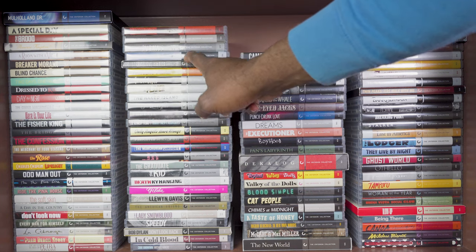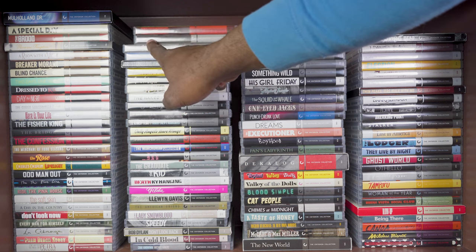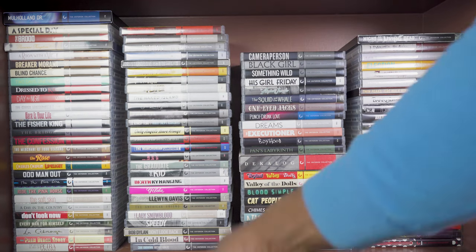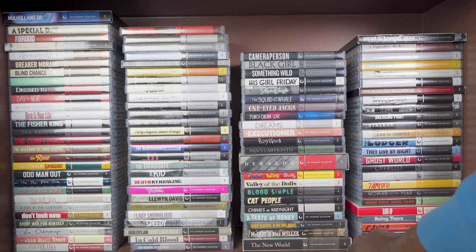Clouds of Sils Maria, The In-Laws, really good funny film here. Muriel, or The Time of Return, A Touch of Zen at spine number 825. Coming down here to another Terrence Malick film at spine 826, The New World. Spine 827 is another Robert Altman film, one of my favorites of his.